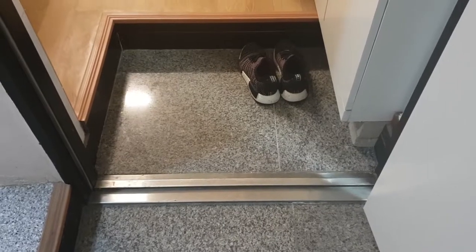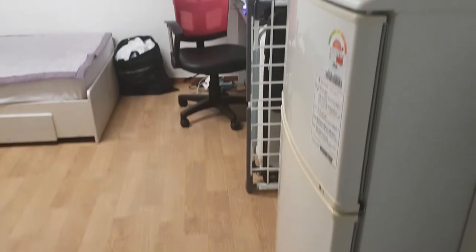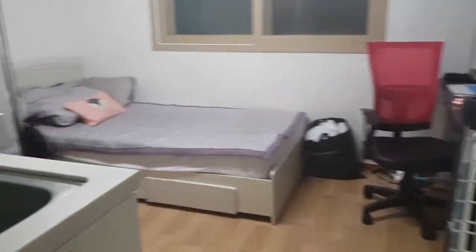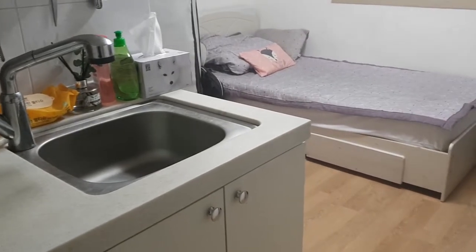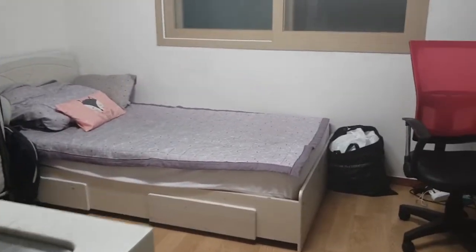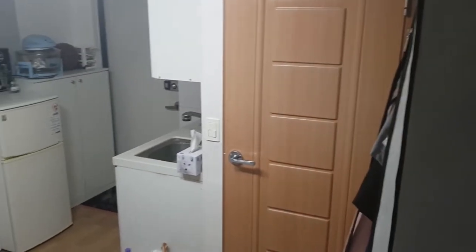Let me go ahead and start this tour video starting from my door. As you can see, this place is quite small, but it's okay. Let me go ahead and give you guys a view of the whole room by standing on my bed. From this angle, you can really see the size of the room.